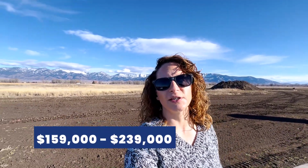And I just continue to love the way that they've set this neighborhood up with all of the trails and open spaces and the way they've arranged the neighborhood to get the best views for as many homes as they possibly can. Giving you a much better idea of what those amazing views are right behind me here, you can see the Bridger Range. The lots that are currently available range between $159,000 to $239,000 for the lots.